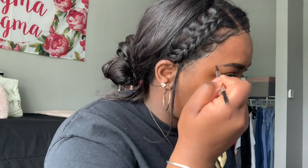So when I do my brows, I just open up the pencil, and it's kind of running out, unfortunately. I need to get another one. I first start by just brushing my brows in the shape that I want them once I fill them in. And then with a really, really light hand, I just fill this in and make them look a little more even, because my brows naturally are uneven.